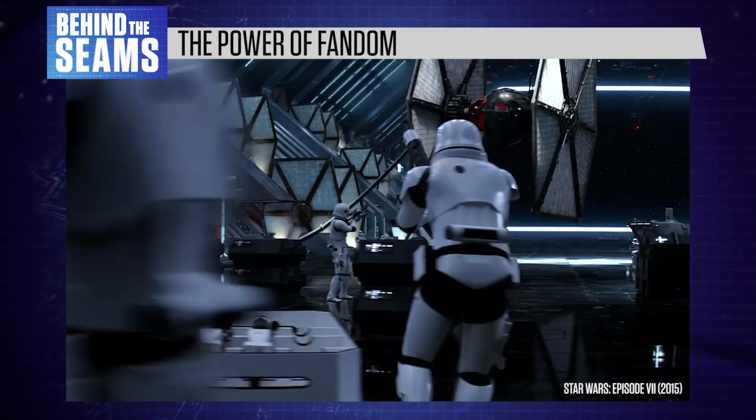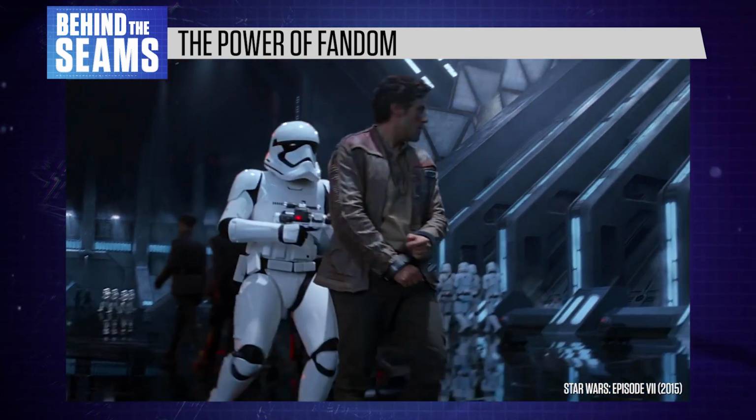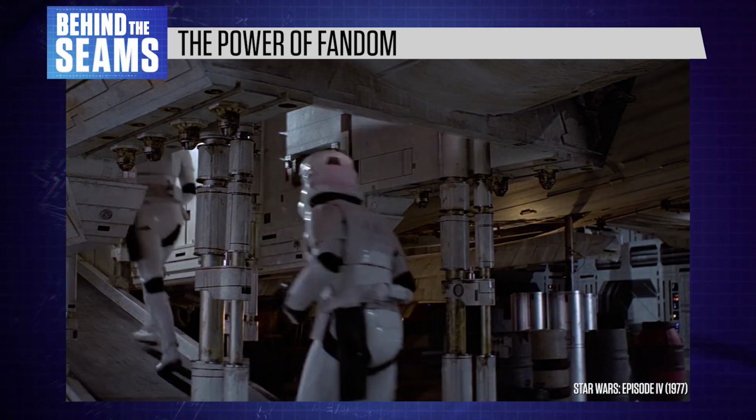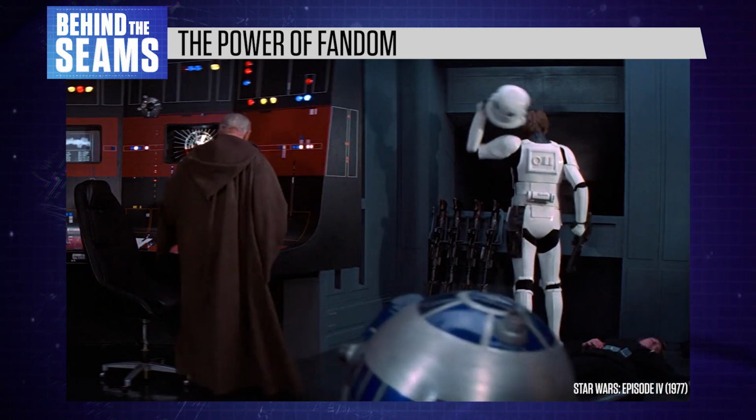But despite their central place in a fascist allegory, Stormtroopers somehow avoided this fate. That might be because they're not actually scary. Repeatedly portrayed as incompetent idiots, the heroes defeat them with ease.